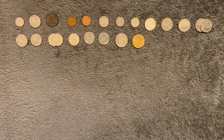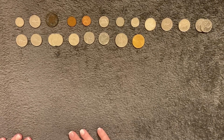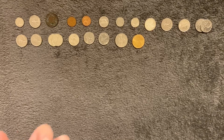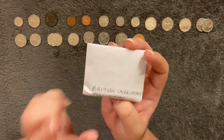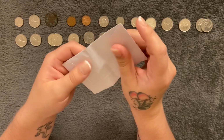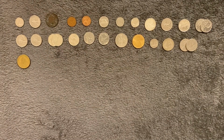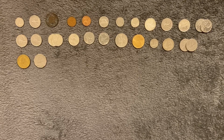Right, I've had to put the fan on because it's really warm, so hopefully it doesn't affect it too much. But we are on to, it says British Caribbean territories, but I've just put it under Caribbean because it's easier. Right, so hopefully we can't hear the fan too much, but it is so hot in here right now.